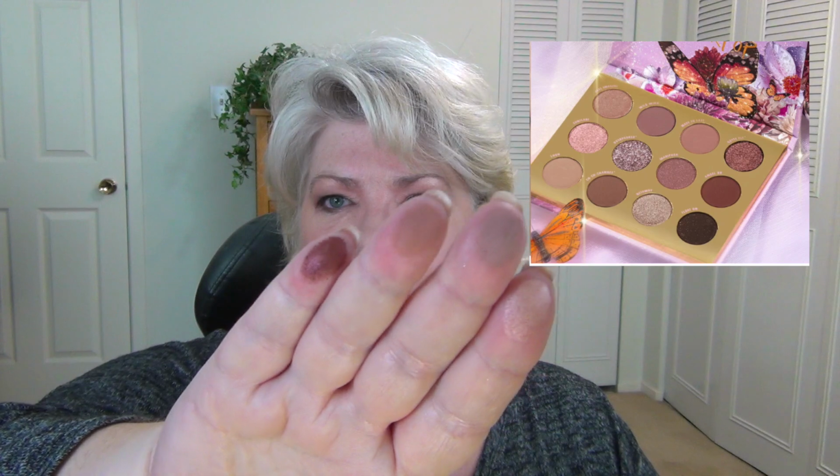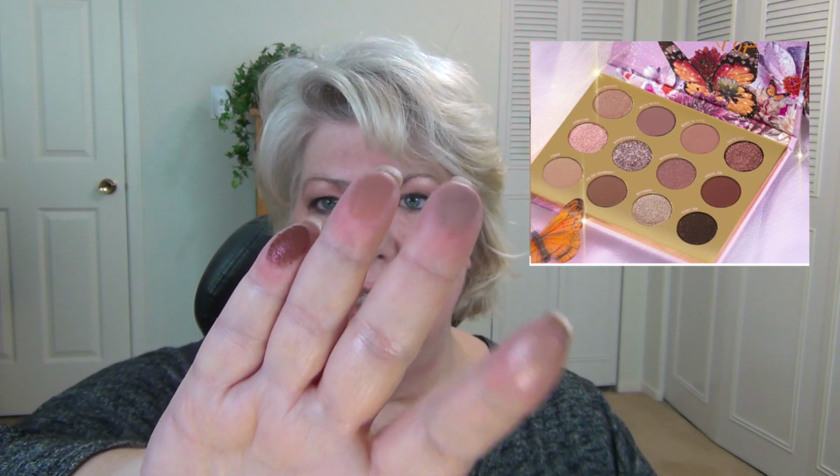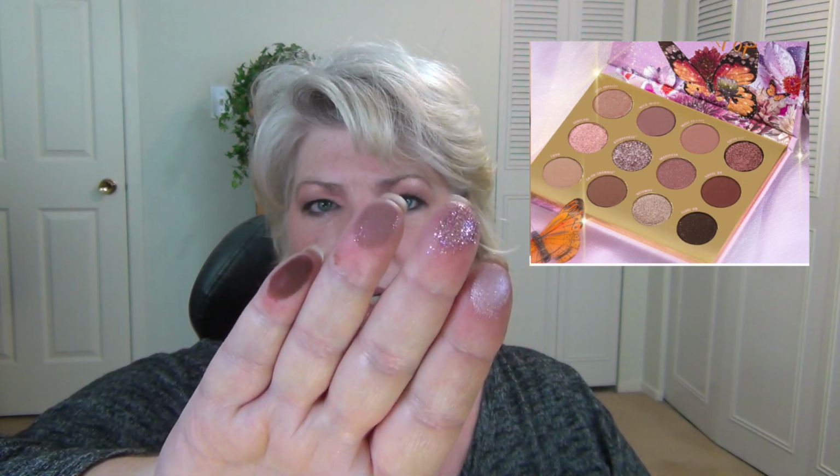So here is the first row. This is what I would say would be the brow bone. This is the middle row, and this is that super glittery shade. And this is the bottom row.